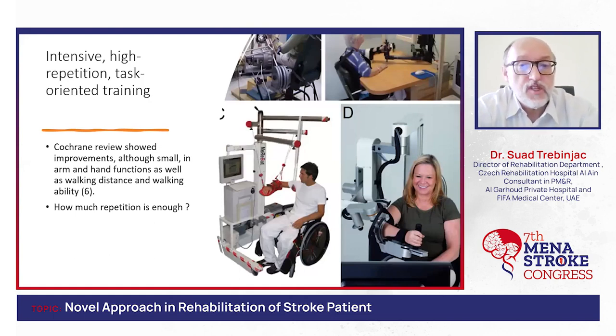Basically, the strategy in classical rehabilitation of the motor function is to ask the patient to repeat as much as possible certain movements and to perform certain tasks. Then eventually it will lead to improved function. And really, a Cochrane review showed improvements, also small, in arm and hand function, as well as walking distance and walking ability. But the main question is how much repetition is enough. Some literature and some basic research claim that it has to be almost 1,000 movements daily to provide some benefit. Of course, it's not practical, and it's not possible to realize.